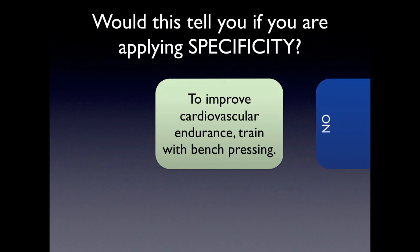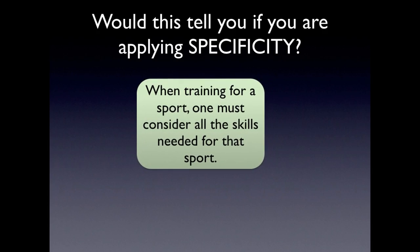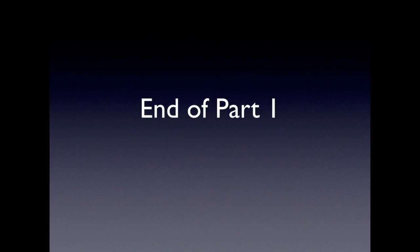No, bench pressing is an activity to improve muscular strength. In order to improve cardiovascular endurance, the activity must involve your heart and lungs working for extended periods of time. Yes, for all intents and purposes, this is the very definition of specificity. This is the end of part 1 of this presentation.